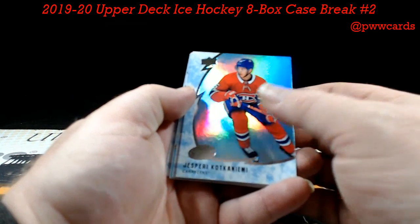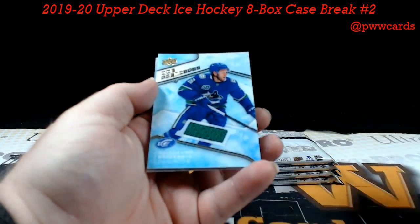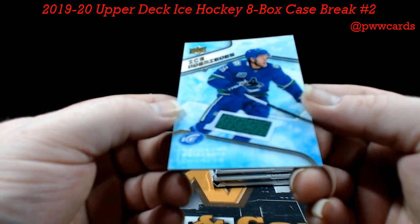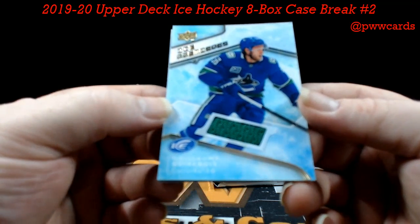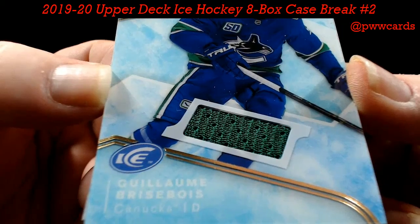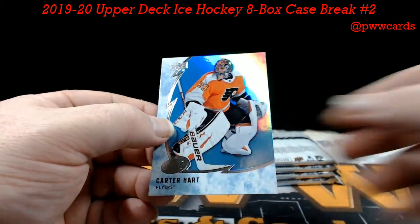Jesperi Kotkaniemi, Trouba, Pietrangelo Gold. We've got a relic jersey card here for Guillaume Brisebois. I butchered that, for Vancouver Canucks. Vancouver, Gilbert D. Nice green swatch in there. Carter Hart.